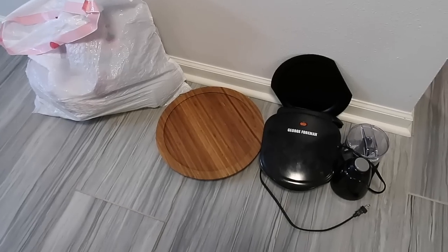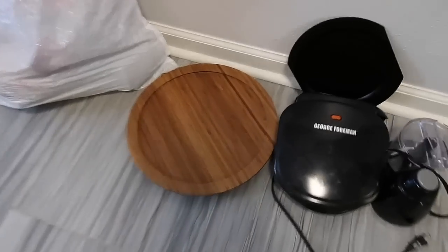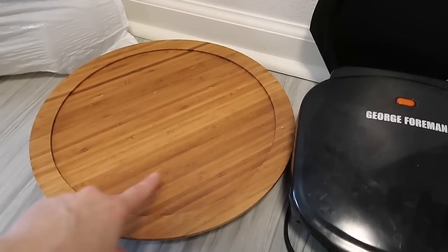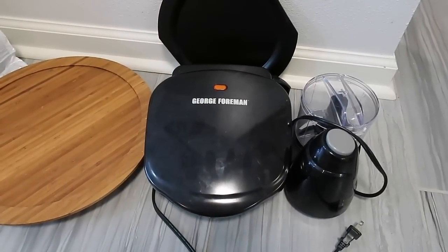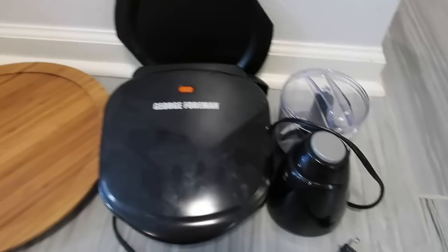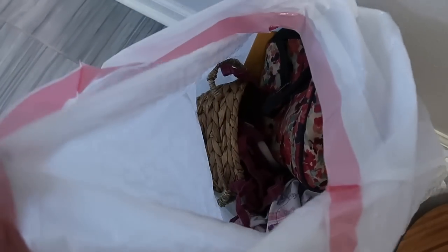I almost forgot to say, we got rid of our George Foreman. We got rid of this thing, it spins, and it used to have little glass plates on top, but it doesn't now. I'm going to see if anybody else in my family wants this stuff. A food processor, and then this is all of the stuff that I just went ahead and threw away because it was just super dingy.